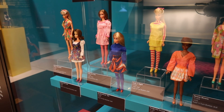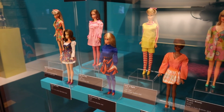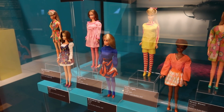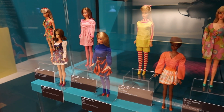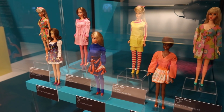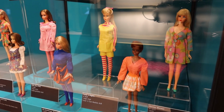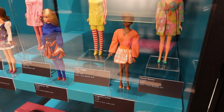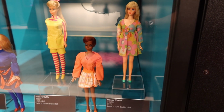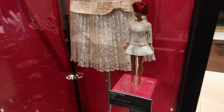So on this bottom row here from left to right, that's from 1968 called Wild and Wonderful. Then we have Picture Me Pretty from 72, then Little Bo Pink from 70, and then All American Girl from 72. Tunic and Tights is yellow there from 69. Tangerine Scene right here is from 1970, and Flower Wower is from 1970 also. From 1969, this is Twist and Turn Julia doll.